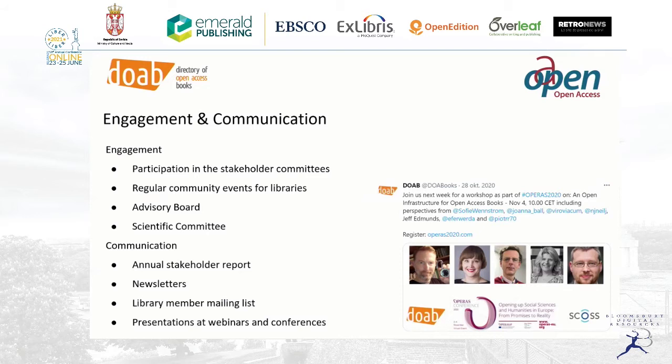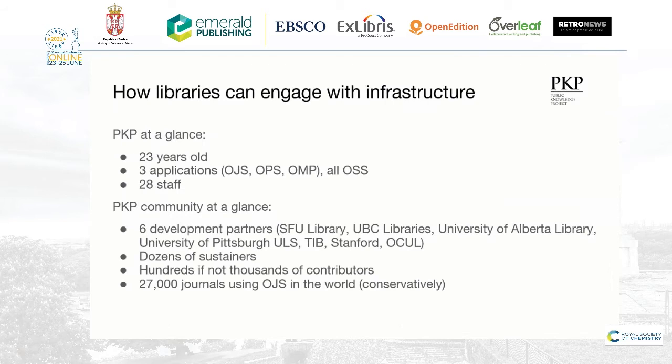And then also engagement and communication, as Silvio said in the beginning, this is really important. So we need to be engaged with the community to keep developing in a way that is relevant to the community. Therefore we ensure participation through our stakeholder committees. We have events for libraries, we have an advisory board we are setting up now for the OAPEN Foundation. And we've just launched a scientific committee for the Directory of Open Access Books, where we are building a certification service for the peer review process. And through different ways of communication, we also want to keep being involved in the community, which is absolutely important. So without further ado, I'm handing over now to James.